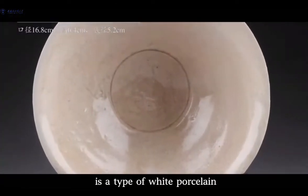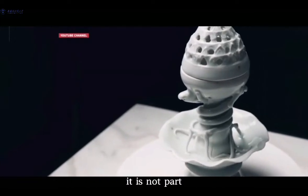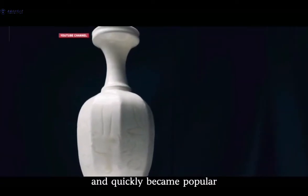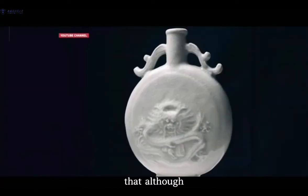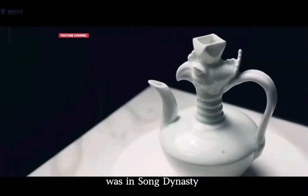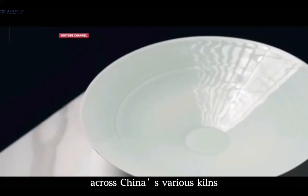Qingbai is a type of white porcelain known for its bluish tint and fine quality. Although it was produced during the Song dynasty, it is not part of the 5 classic wares of the Song period. Qingbai began appearing in the Northern Song period and quickly became popular on the Chinese market. Their popularity can be attributed to the fact that although they were produced in Jingdezhen, they were not restricted to imperial use. The peak of Qingbai popularity was in the Song dynasty, when they were widely exported to China's neighboring countries and duplicated across China's various kilns.